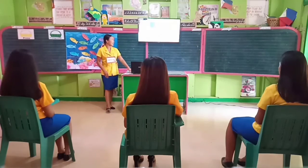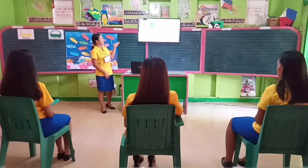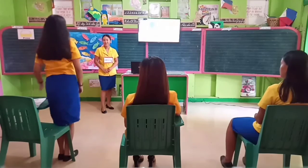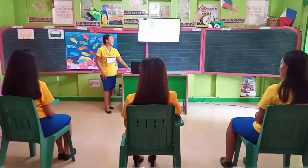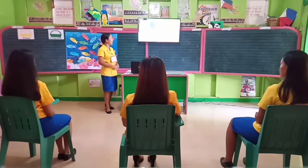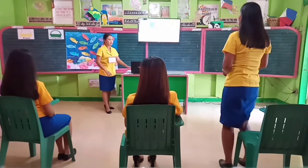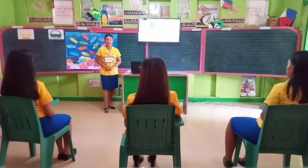Let us study the next illustration where we use 5 square tiles. How many rows does this rectangle have? Yes, Angeline. The rectangle has 1 row, ma'am. That is correct. The rectangle has 1 row. How many columns does this rectangle have? Yes, Bea. The rectangle has 5 columns, ma'am. That is correct. The rectangle has 5 columns.